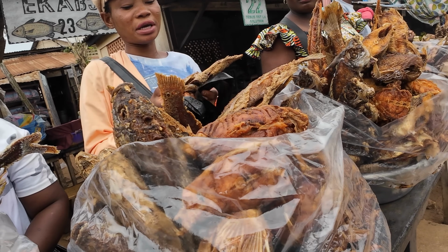Today we are in one of the biggest street food paradises here in Atakpame. They sell lots and lots of street food over here, and I want us to go around and see how they are doing it, try some of the street food, and definitely it's going to be fun and you all are going to enjoy it.